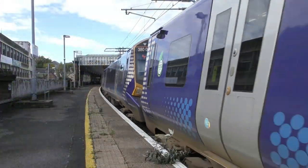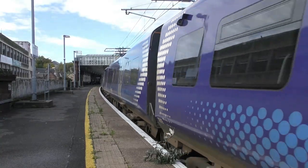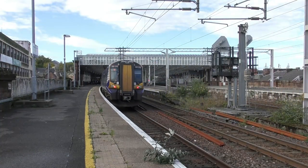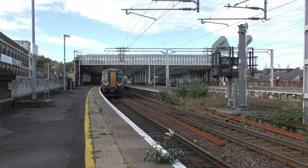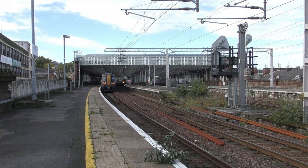The interesting movements would continue to come day by day, as on the 13th it was time for the monthly 318 drags with the usual 5Q08, 1444 Kilmarnock to Yoker with 37884 dragging 318266 from refurb.